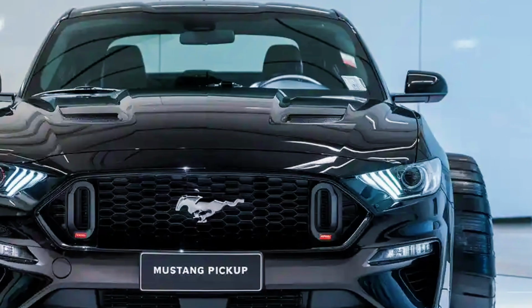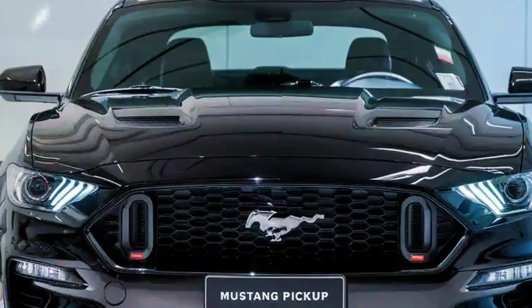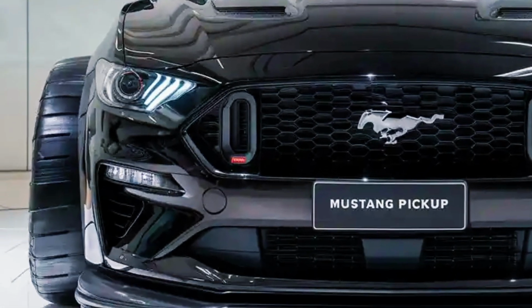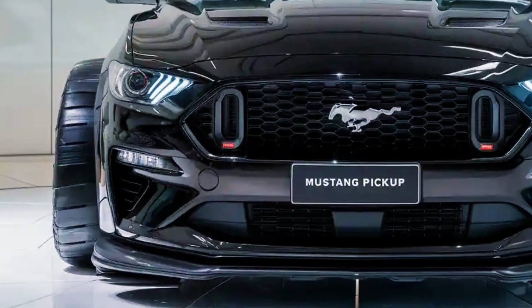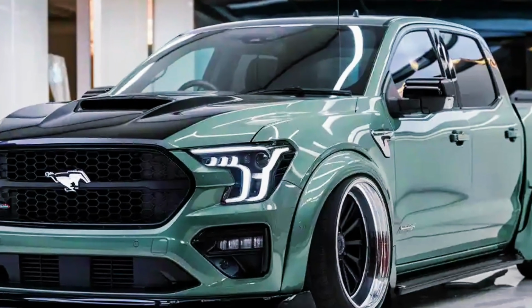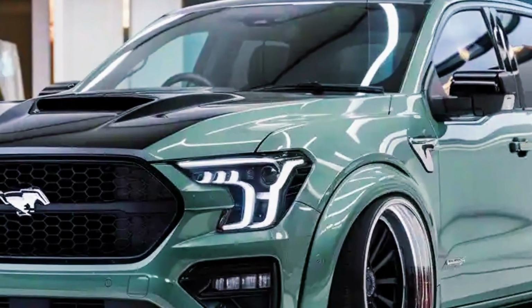Acceleration is brisk, 0 to 60 in under 5 seconds in some builds, and the exhaust note is pure muscle. Some owners even upgrade the exhaust to Borla or Flowmaster systems, giving it that deep, throaty rumble that turns heads everywhere it goes. Braking performance is also critical in these conversions.